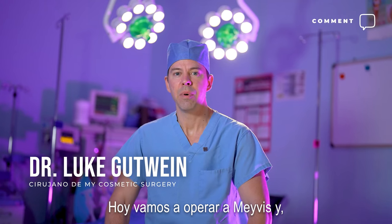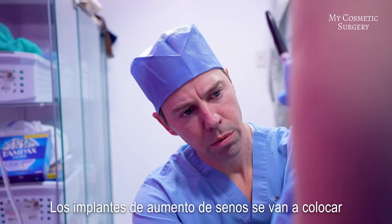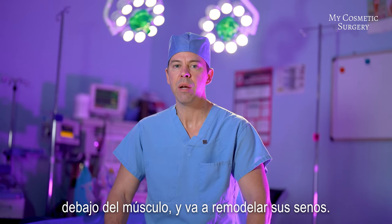Today we're going to be operating on Meyvis and we're going to use a high profile implant. We're going to do breast augmentation. The implant's going to go underneath the muscle and it's going to reshape her breast.